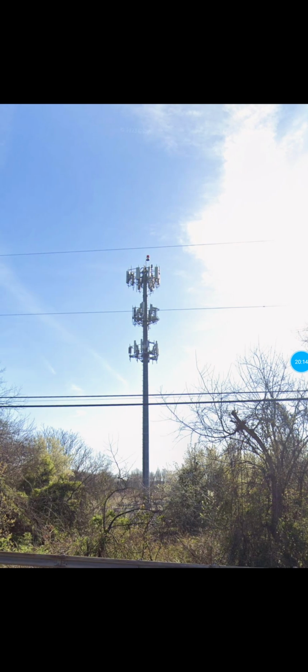Or unless they actually upgrade the tower. That could also be why, because the tower is outdated or something like that, but I don't really know if that's the case or not. It could be, but it also could not be. It also could just be that they're throttling it.